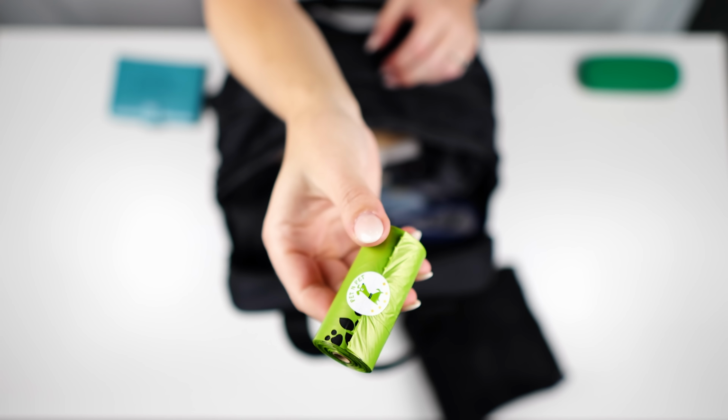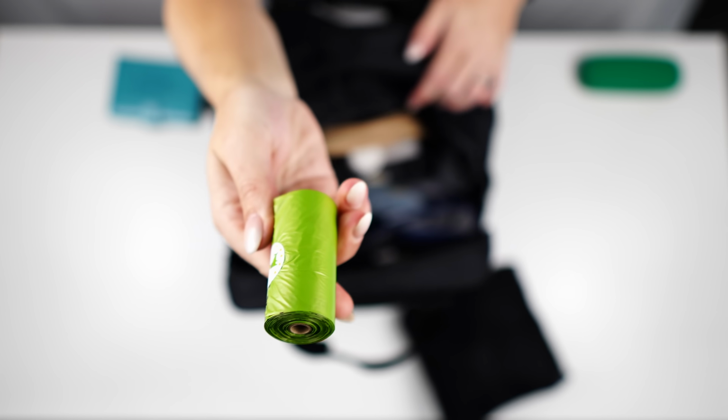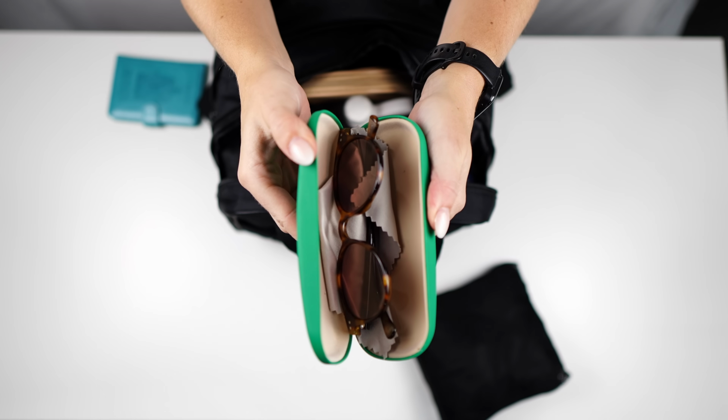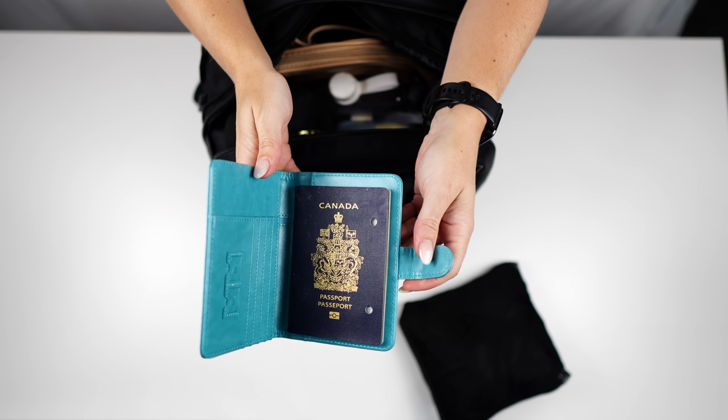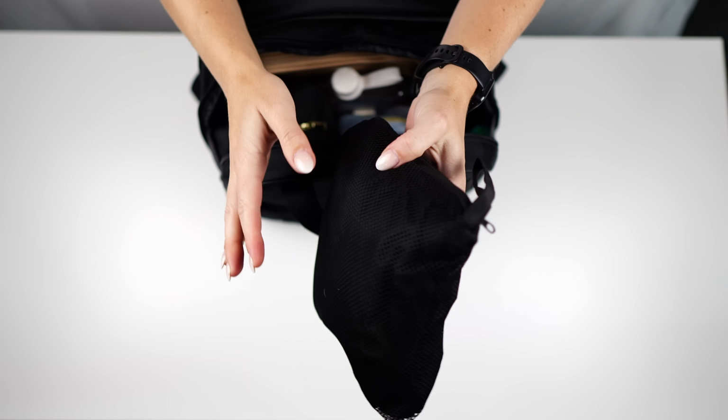I'm bringing a roll of doggy poop bags to hold my trash until I can dispose of it. Sunglasses and a case. And of course my passport and wallet and phone. And this is my lightweight rain jacket that packs down into its own pocket.